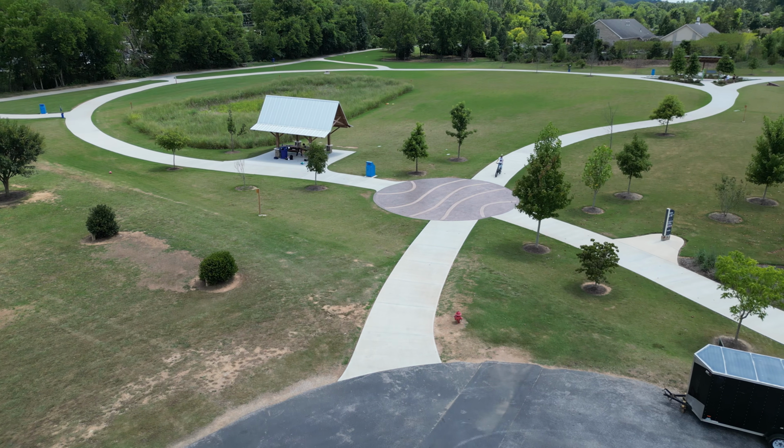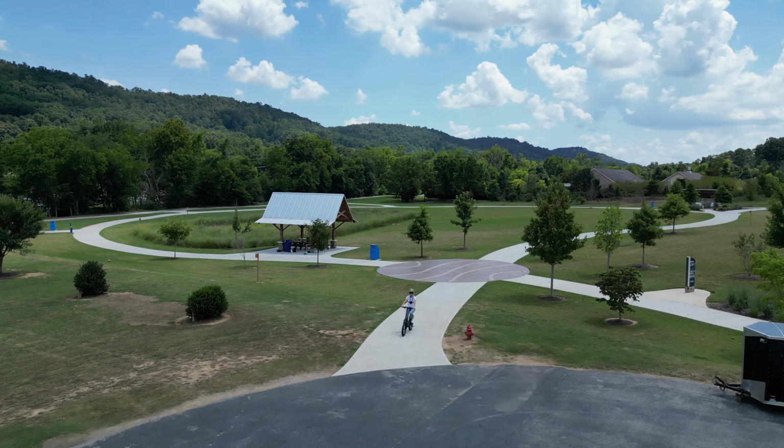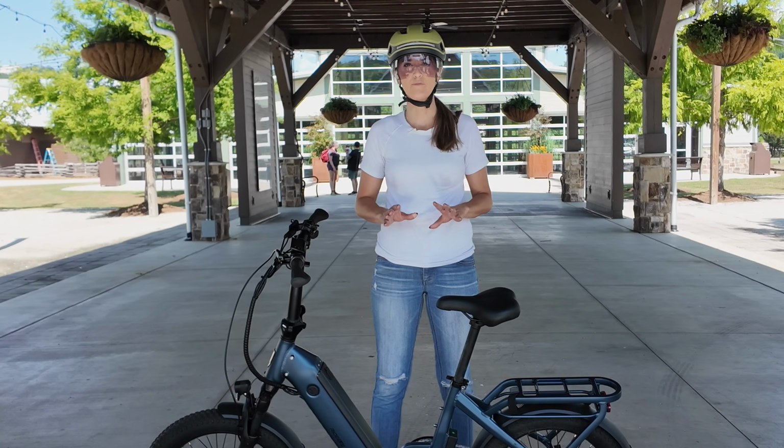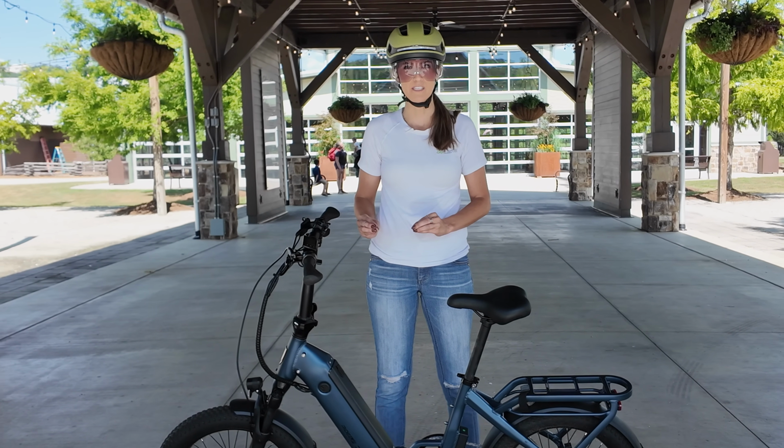All right, well, I think it's time to head back, and I'm going to share my final thoughts on the Ride1Up Portola. I'm going to start off with the things that I'd like to see improved, and then we're going to get into the positive aspects about this bike.